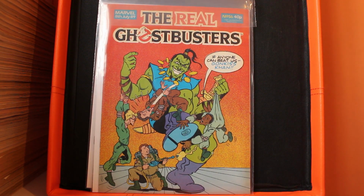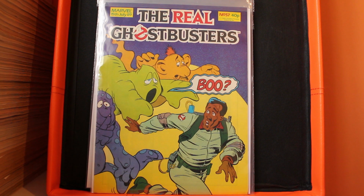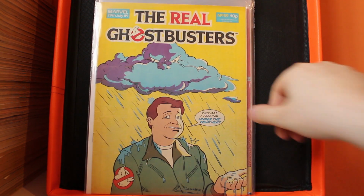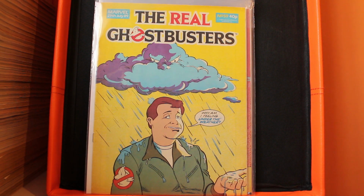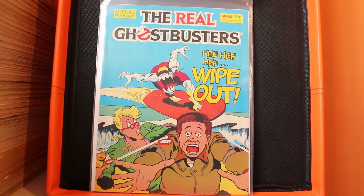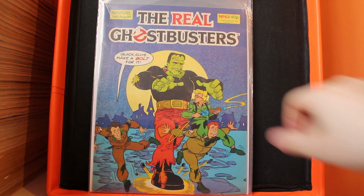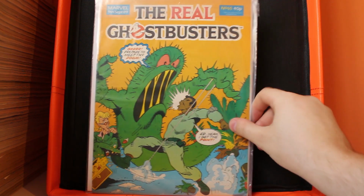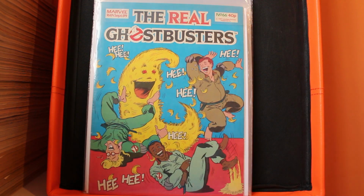Issue 56, 57, 58, I think they also reused that one later on. 59, I don't know what the decision making process was around which ones they reused. And issue 60, so that's the first 60, obviously. 61, 62, 63, 64, 65. No, 65. 66. Actually, another one with a cover gift coming up.